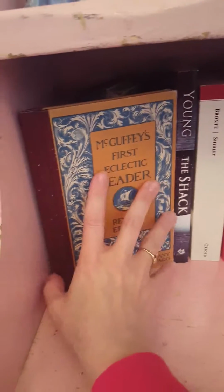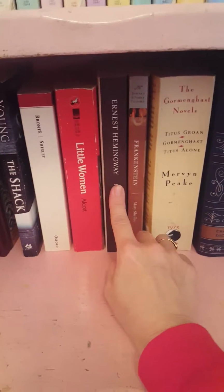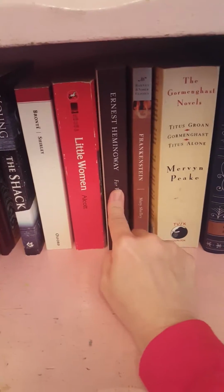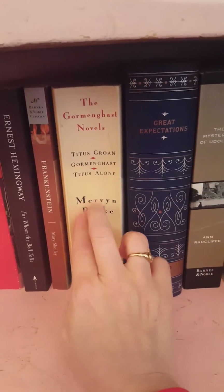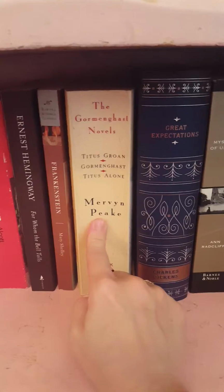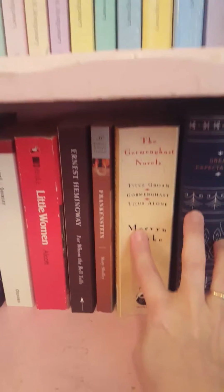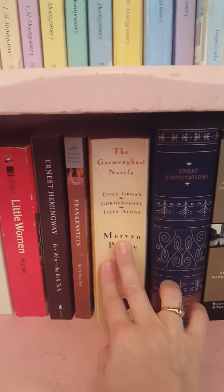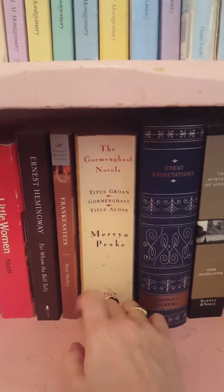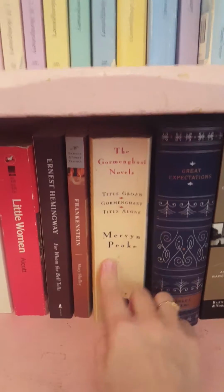This was actually a book that was given to me by a former co-worker. Some of my favorites, I'm missing an Ernest Hemingway, probably in storage. If you have not read the Gormenghast novels by Mervyn Peake, I recommend them. It's kind of like fantasy meets goth meets sci-fi meets satire, but they're really good. Somebody was quoted as saying he was drunk on words, and he was.